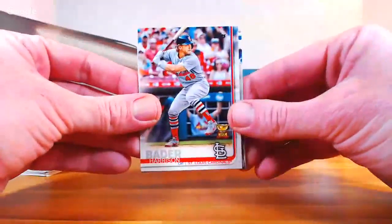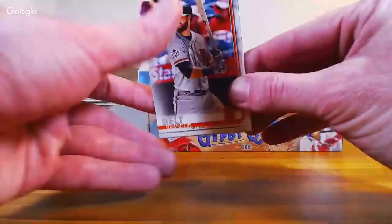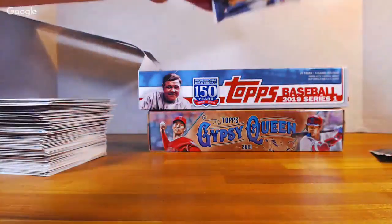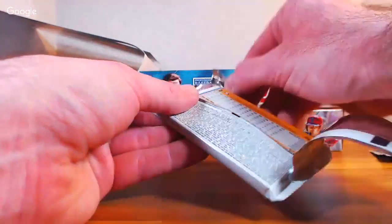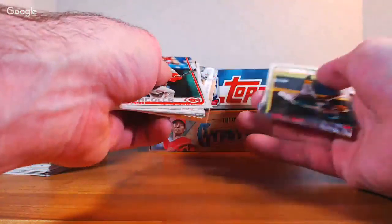Harrison Bader, All-Star Rookie. Matt Carpenter. Jordan Zimmerman, Detroit. Brandon Belt. Carlos Martinez. Edwin Diaz. Like we got our hit coming up.